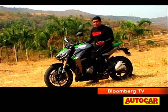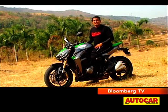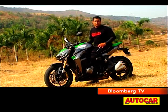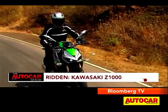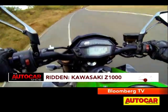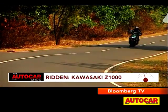On the downside, even though this engine is shared with the Ninja 1000, the Z1000 does not get traction control. Considering how tightly wound this bike is, the electronic aids would have been welcome, as you will definitely want to play on this motorcycle.